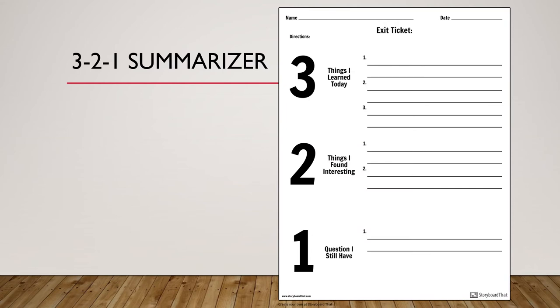On the 3-2-1 summarizer, students write down 3 things I learned today, 2 things I found interesting, and 1 question I still have. The benefit of this is that teachers can see quickly what things students still have questions about and use that to create the next day's material.